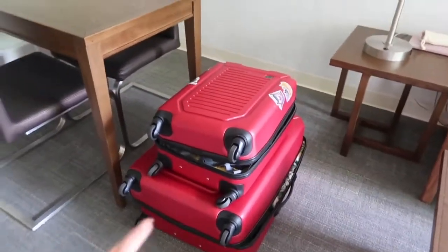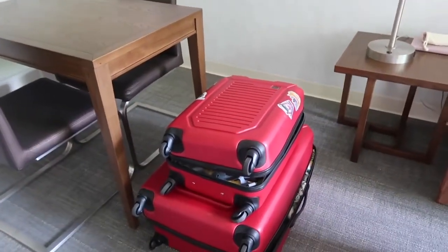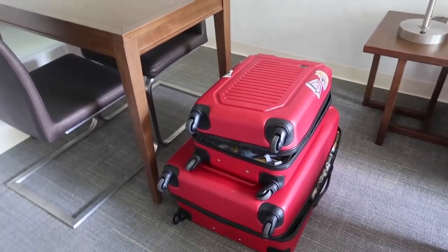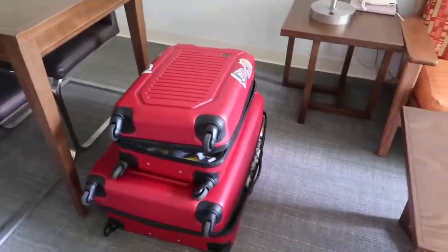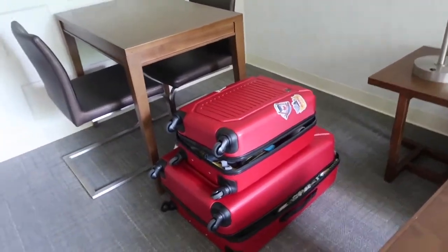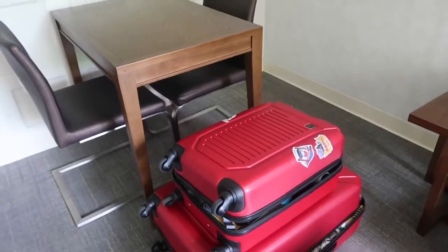And then I have my luggage right here. The reason I haven't unpacked my luggage is because I will be moving once quarantine is over. And the last thing I need is to repack both of these luggages because, oh, I brought a lot of stuff to Hawaii. I will be doing a future video on an unpack with me, so all the stuff I brought to Hawaii.